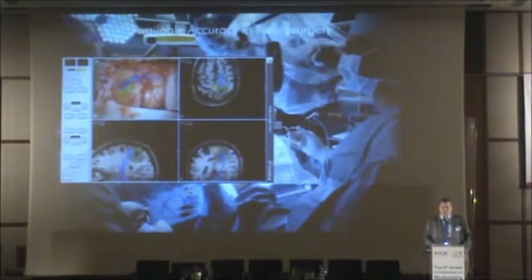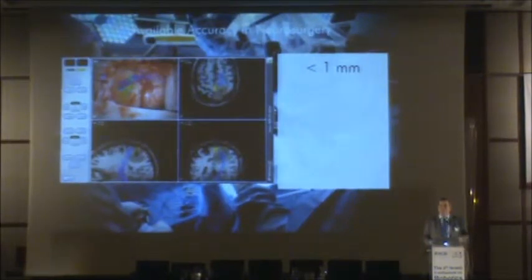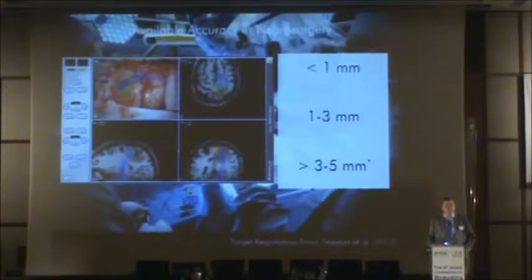The question is, how accurate is this? I don't know if you're familiar with accuracy, but if I would ask you, do you think what he sees is accurate to 1 millimeter? Maybe some people raise their hands. The question is, is it somewhere between 1 to 3 millimeters, or is it even above? We look at this in the OR, with all the circumstances that decrease the accuracy, and we see the accuracy in the OR effectively somewhere between 3 and 5 millimeters.